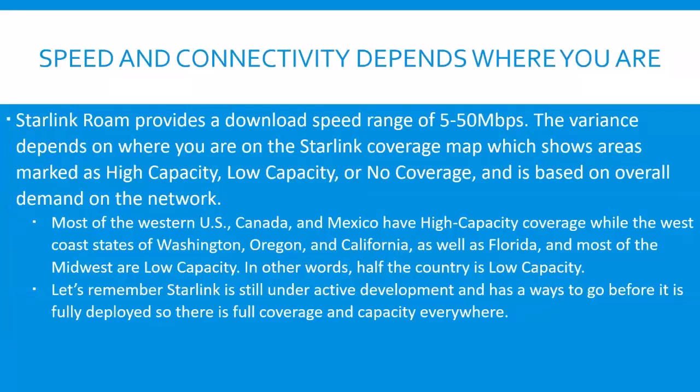Most of the Western US, Canada, and Mexico have high capacity coverage, while the West Coast states of Washington, Oregon, and California, as well as Florida, and most of the Midwest are low capacity. In other words, half the country is low capacity. Let's remember Starlink is still under active development and has a ways to go before it is fully deployed, so there is full coverage and capacity everywhere.